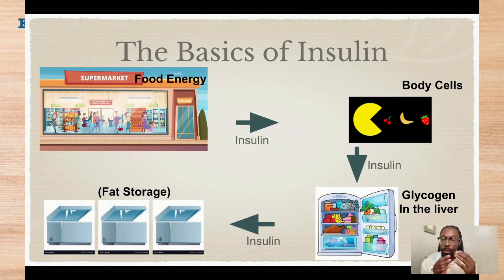One of the forms it puts it away, you already learned, is in the fridge, or glycogen, right? Glycogen storage is mainly found in two places, your liver and your muscle tissues. And inside these compartments, your body is very good at storing energy for later. Now, what happens when the fridge is full?